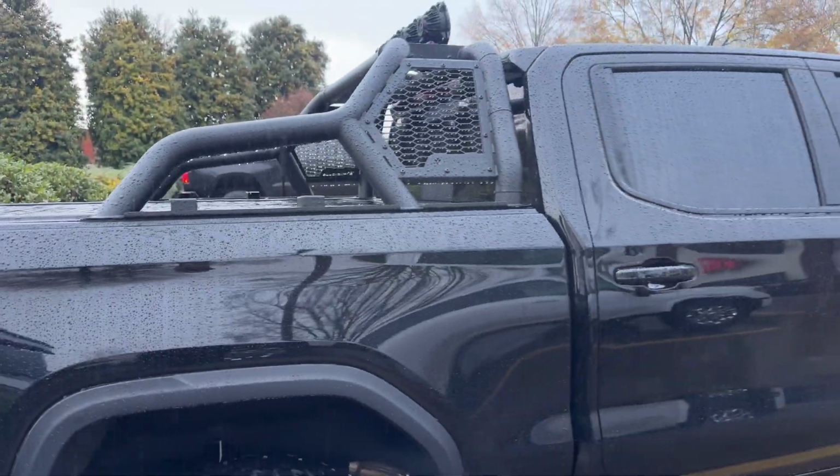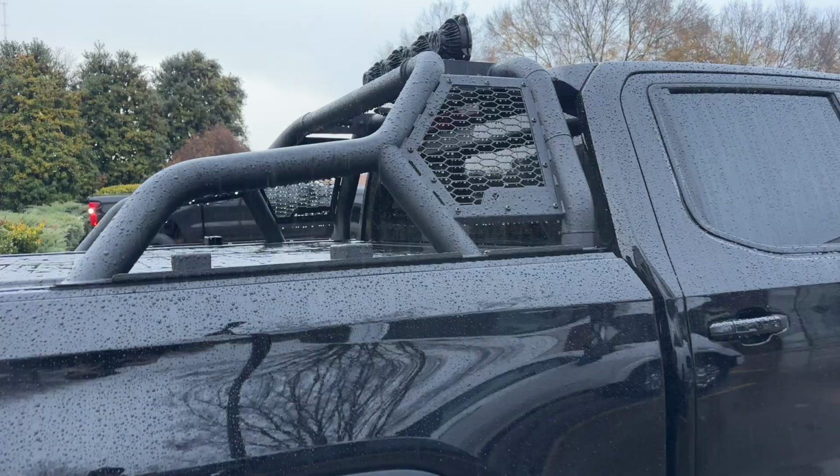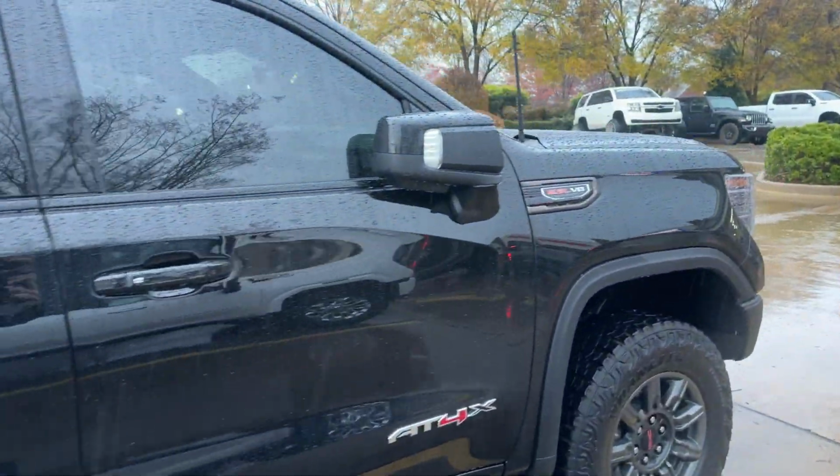It just looks like the truck that was on Walker Texas Ranger when I was a kid. I remember that.